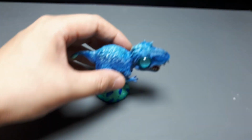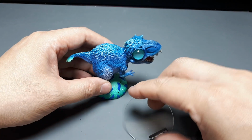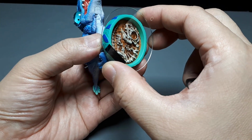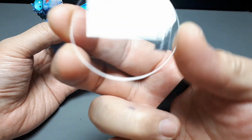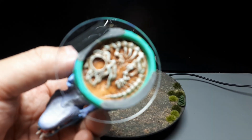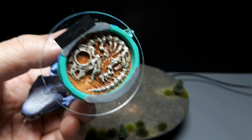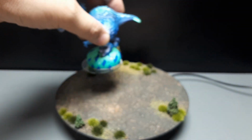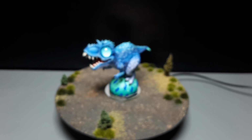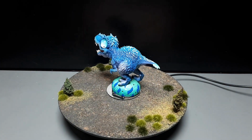Alright, and also I feel like you can knock them over easily, so I have these little 50mm acrylic discs, and I'm going to use poster putty and just stick it on, and also I'll know what the dinosaur is called in the future. As you can see, the poster putty isn't very pretty to look at, but you can still see the skeleton down there, so it works for me. And less chance of it being knocked over, because I put that towards the back. You know, it's head heavy.